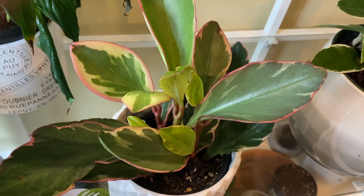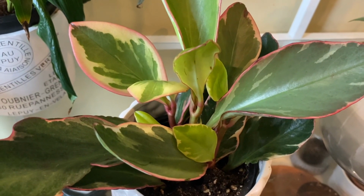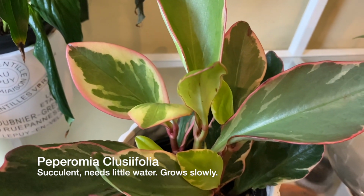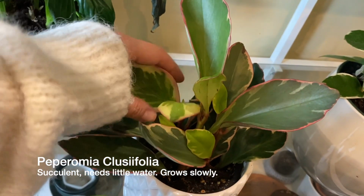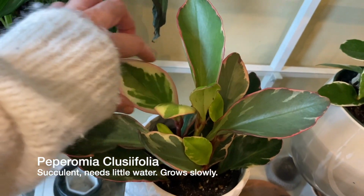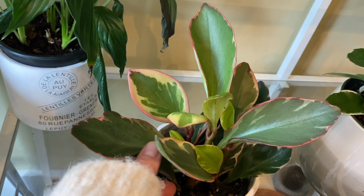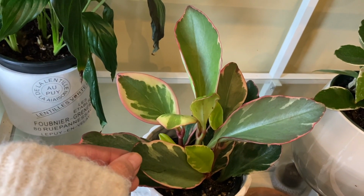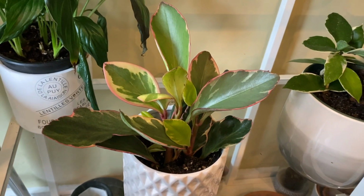Now I've got two more here. This one is called the Peperomia clusiifolia, also known as the baby rubber plant. It's a type of succulent that produces these oval-shaped leaves that come to a point here. It's a fairly compact plant, and again, very slow growing. It typically only grows to about 6 or 7 inches, so I don't anticipate it's going to grow much bigger than it already is.